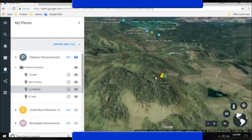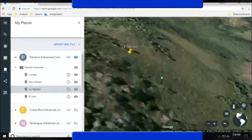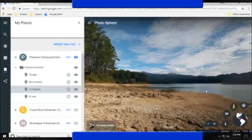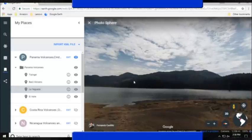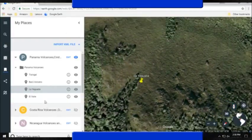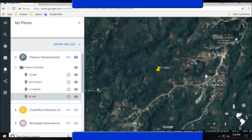So this is kind of cool. Let's see here. We have a view. Oh my. I guess let's go here. Camping. And here's the lake. And moving on to Avell. Now, this one's kind of interesting.